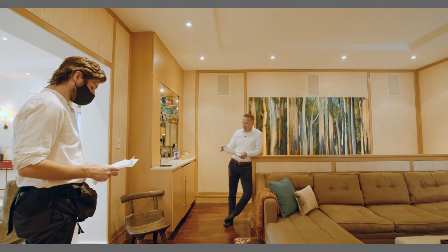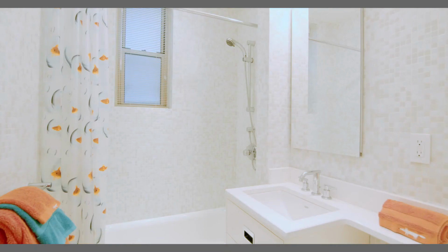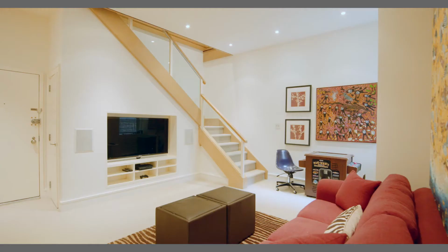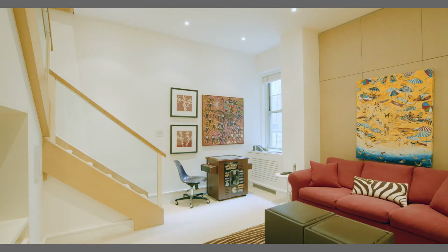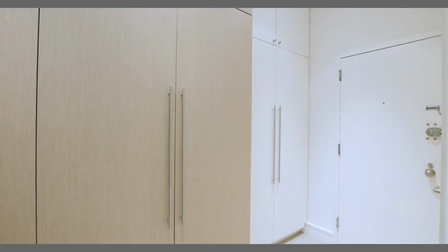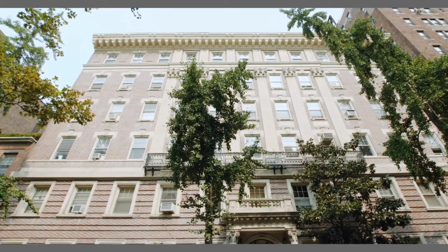Downstairs feels like an entirely separate apartment, because it almost is. You have a bedroom, bathroom, huge walk-in closet, which by the way is a perfect spot to install a washer dryer, this playroom slash multi-purpose room slash exercise room slash media room. It's even got its own entrance. How's that? Let's cut to the center of the apartment.